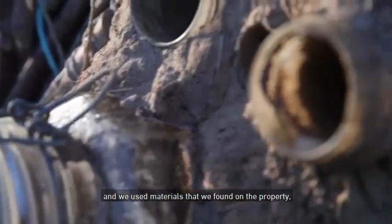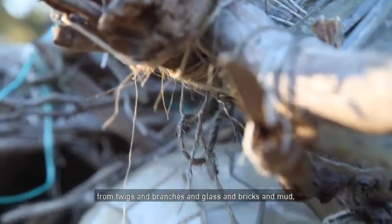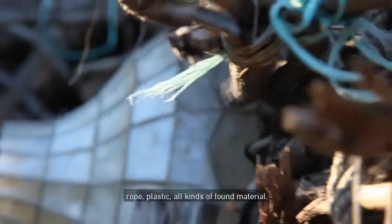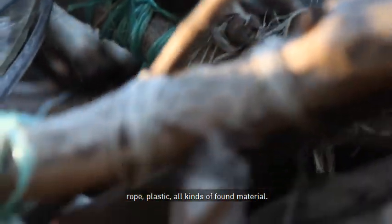We used materials that were found on the property, from twigs and branches and glass and bricks and mud, rope, plastic, all kinds of found material.